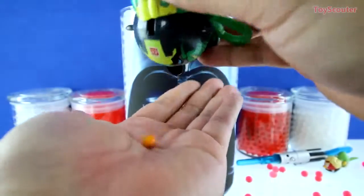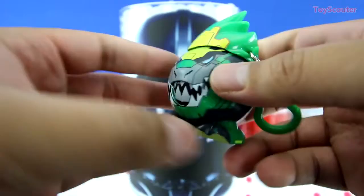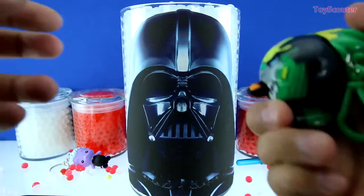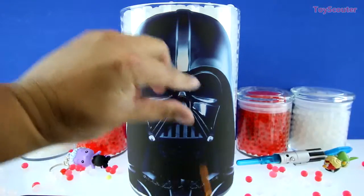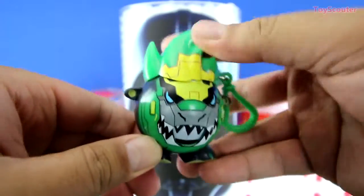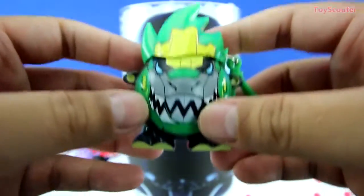Let's try this orange one. It's like a mango or orange flavor. Pretty good. Here, Darth Vader. Do you want some? Yeah. Here you go. Do you guys want to try some? Alright, maybe that's enough candy for now. Thanks, Grimlock!